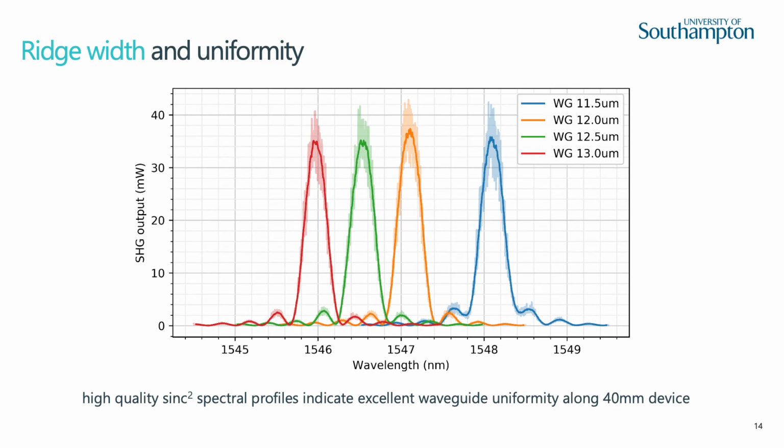What you see here is an example measurement of 4 ridge waveguides of different widths on a single waveguide chip. These range from 11.5 to 13 microns wide to give some flexibility when choosing the pump wavelength and launch conditions. The uniformity of the sinc squared profiles and side lobes indicates high uniformity along the entire 40mm waveguide length.